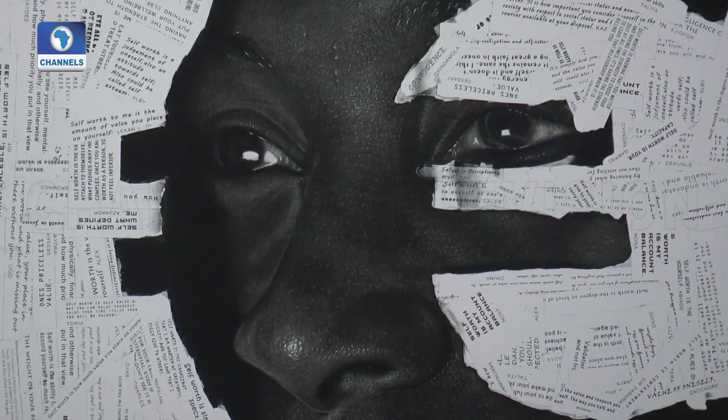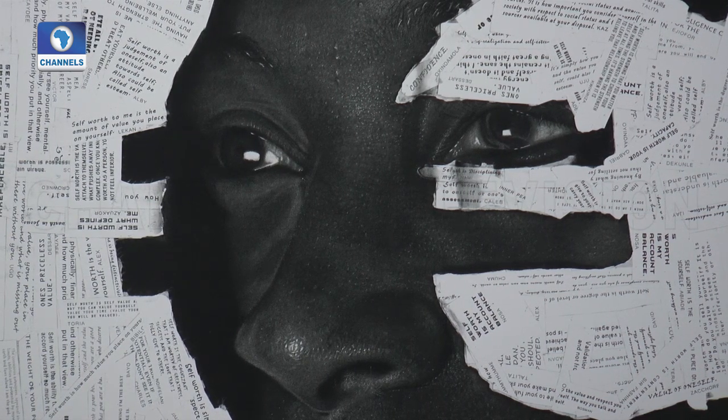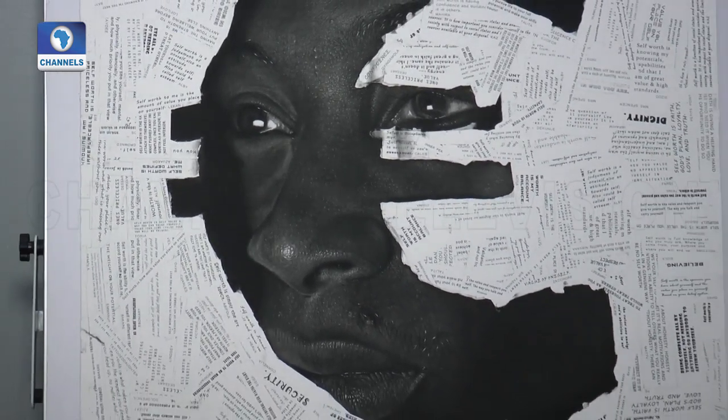The 26-year-old is not just an artist. He's an illustrator whose collages, charcoal and pencil drawings bring ideas and emotions to life in a hyper-realistic fashion.